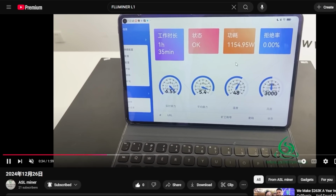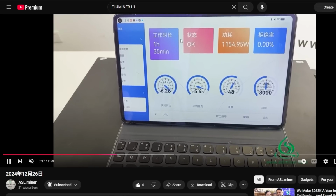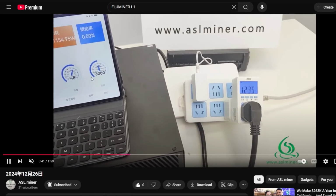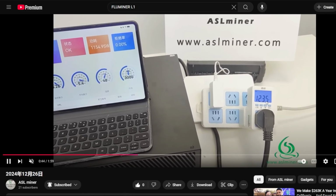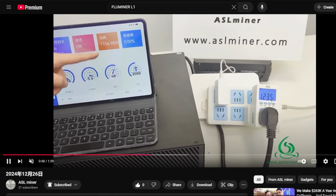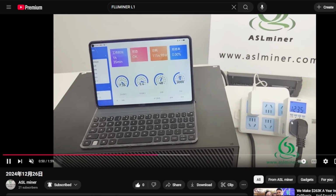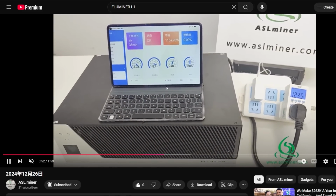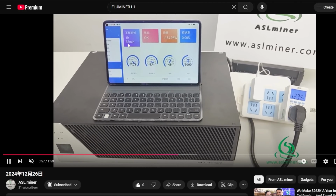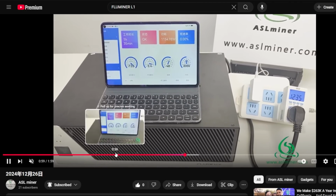As you guys can see here, it doesn't look quite polished, and I don't know if they have an English web GUI. It looks like it's all in Chinese, but it shows that it's pulling about 1235 watts. So advertised about 1200, so plus or minus 3 or 5%. So look at that. Okay, web GUI says 1154 there. It only shows about an hour and 35 minutes up in their video here.